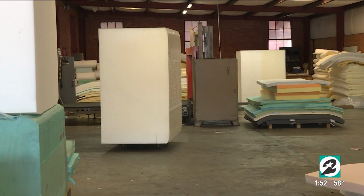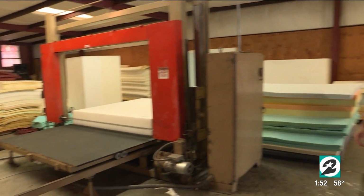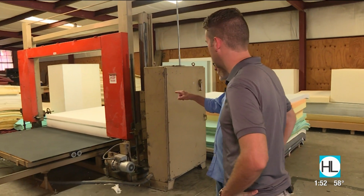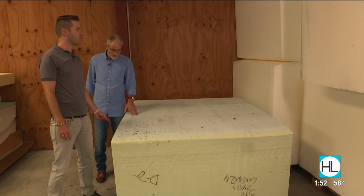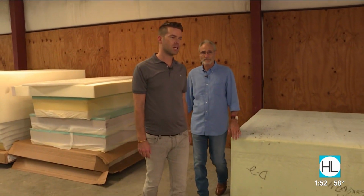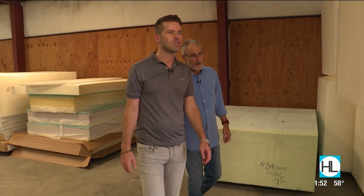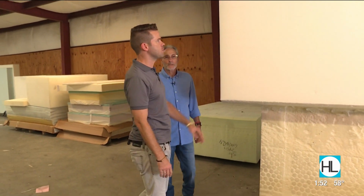Ever wonder how foam looks before you end up sleeping on it? Well, here you go. So this machine is a slitter. This machine will slice as thin as 3/16. And where does the foam come from? You guys source this locally in Texas? Waco, Texas. Waco, Texas, home of the foam, folks. So this is a giant block of foam. Correct. Before it's going to be sliced up.